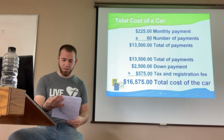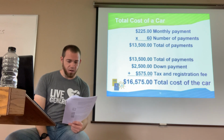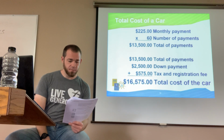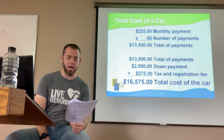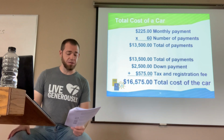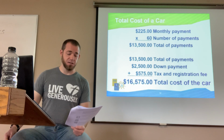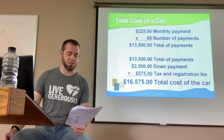Okay. Here's a little scenario for you guys. So, you decide to buy a used car and you have saved $2,500 from your summer jobs for a down payment. You find a car you like, the monthly payment is $225 for 60 months with your $2,500 down payment. The tax and registration fee is $575 and the APR is 12.1%.